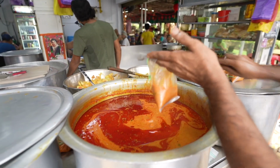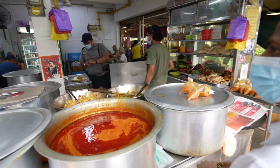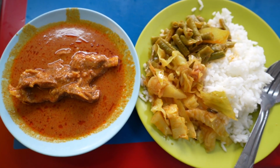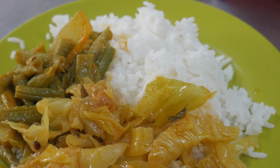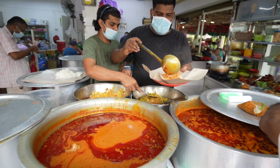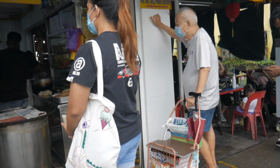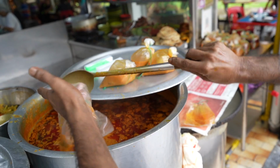I love it. Finally, I got my plate of mutton curry with this rice and some green bean veg and I believe some cabbage. I've been waiting for this since morning and it's just fascinating to see huge pots of curries. People started to line up at 11 a.m. to tapao or have the curry rice for takeaway.